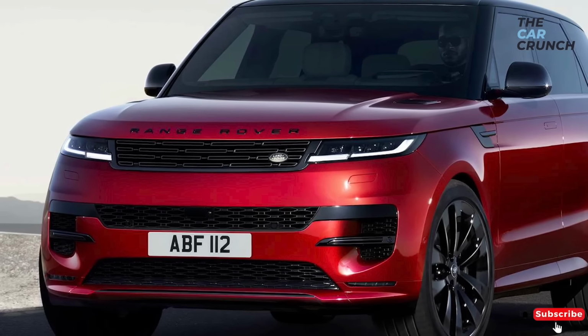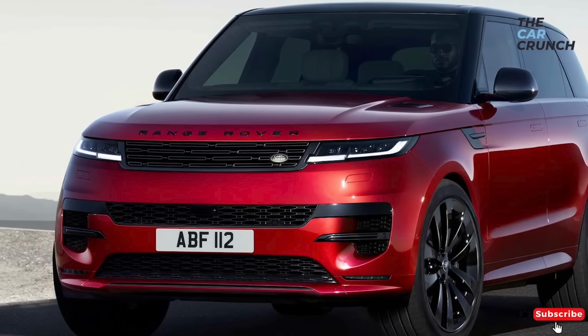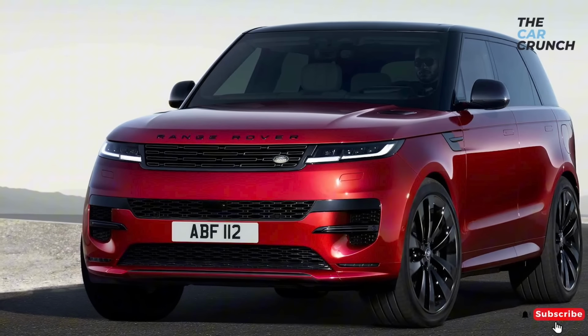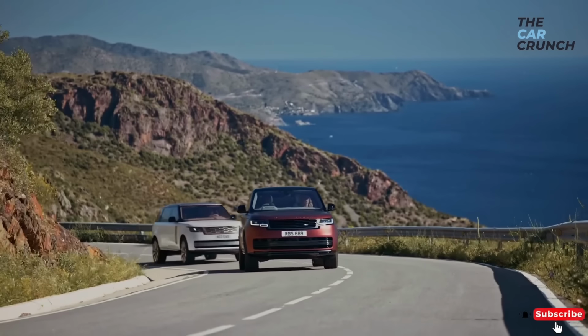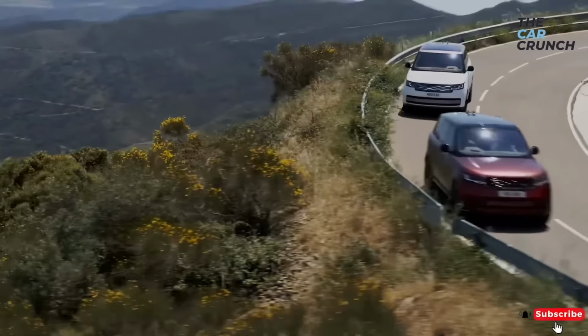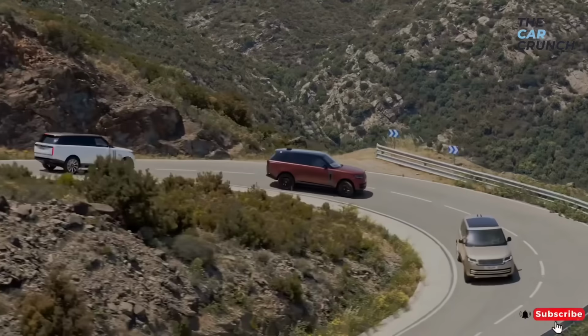It looks like the Range Rover Sport isn't safe either. Cars with Miles, another YouTuber making catchy YouTube short videos about cars, made one about the new Range Rover Sport, and he mentioned in it that the gauge cluster would just randomly switch off. Now with all that being said, it's not really hard to see where the unreliable reputation comes from.